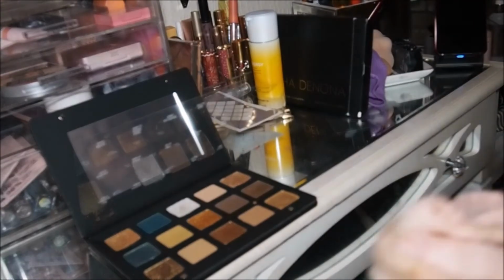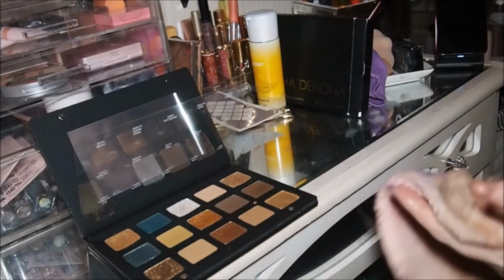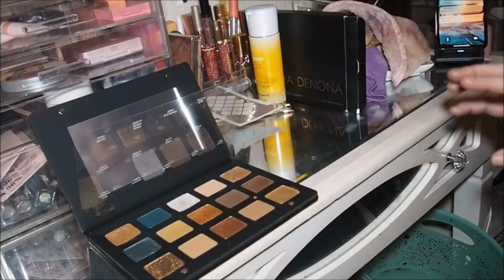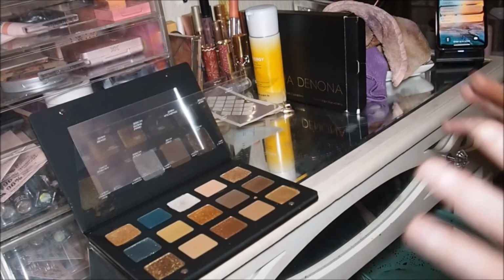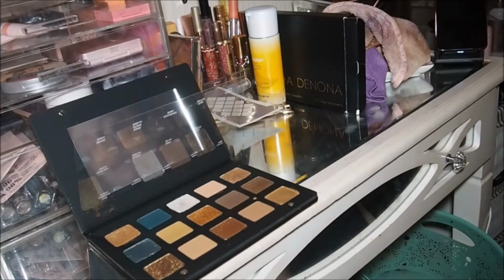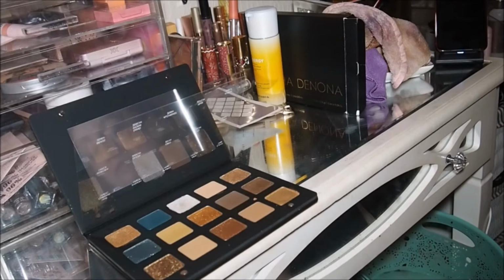Now I was surprised that this came in one piece, because we all know how soft Natasha Denona eyeshadow palettes are. But Naomi wrapped it up really, really well, and both palettes came to me unharmed, which I'm super appreciative about. I said to her, even if it doesn't, as long as there's shadow not everywhere, I'll be able to repress it, because I've gotten quite good at repressing things.